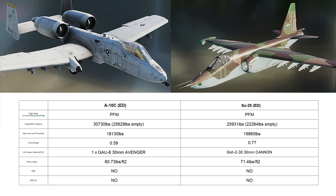Su-25 by ED. Professional flight model. It's lighter and smaller. 25,931 pounds with 50% fuel. It burns through a hell of a lot quicker, so we've given it a bit more fuel. Empty, 22.2 thousand pounds. Static sea level thrust, more than the A-10, at 19.8 thousand pounds. Just shy of 20,000 pounds. Giving it a much more respectable 0.77 pounds of thrust per pound of weight.